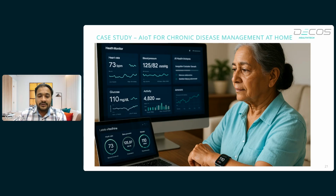Managing chronic conditions is a long-term game. It requires consistency, awareness, and timely action. What AIoT does is turn the passive patient into an active participant, not by adding effort, but by removing the burden of manual tracking. This kind of proactive loop not only improves clinical outcomes, it reduces healthcare costs, eases the burden on hospitals, and builds confidence in patients managing their own health journey from home.